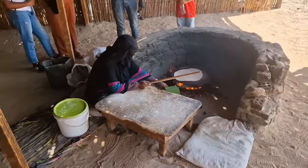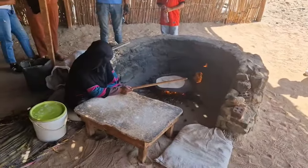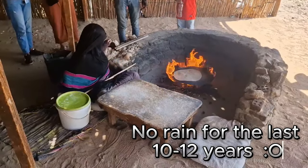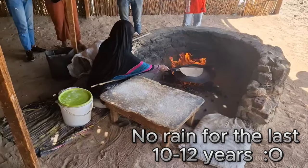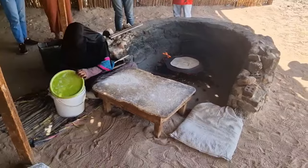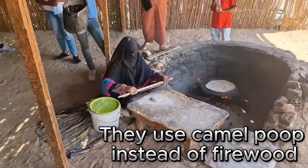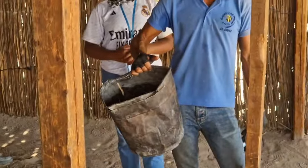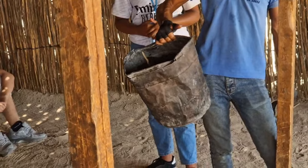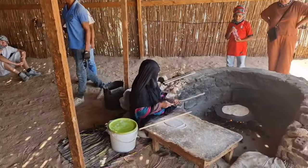The difficulty for the family is that they are living far away from the city. They have no electricity, no gasoline. Also, especially here in Hurghada, no rain for the last 10-12 years. That means there are not enough trees outside to cut wood to make the fire. So they use camel dung, or camel chocolates, to make the fire. And that doesn't taste or smell in the food. After it gets dry, like 3-4 days, it gets back as a plant again. And also it's not expensive for them, compared to bringing gasoline or electricity here.